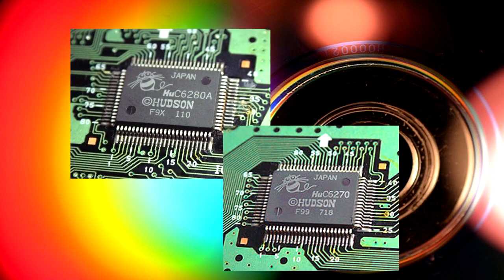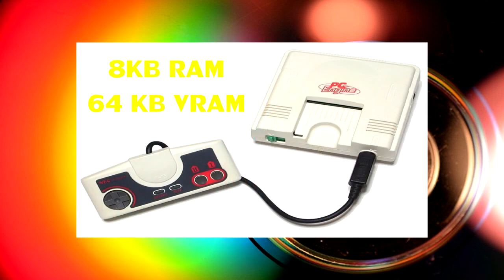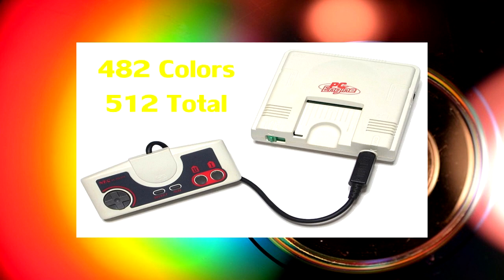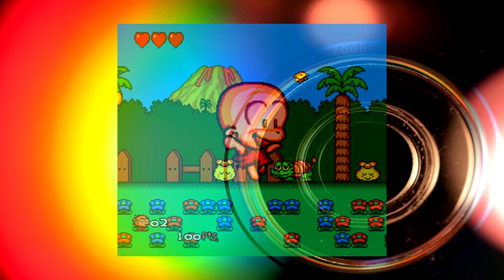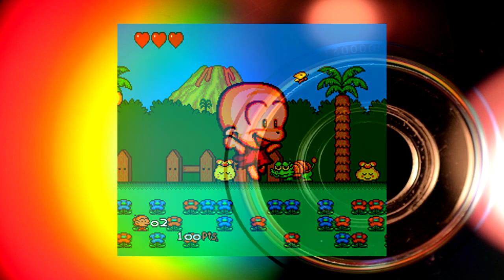6270A 16-bit video processor. Much like the Master System, the PC Engine had 8 KB of RAM, but touts a whopping 64 KB of VRAM. Now, with this extra VRAM, the PC Engine is capable of 482 colors on screen at once, with a total 512 colors to choose from, and large sprites that could be 32 by 64, twice the size of the largest sprite on the Master System, and 4 times the size on NES.